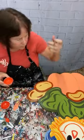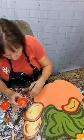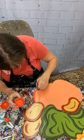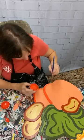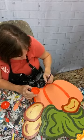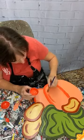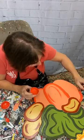Okay. So I've got this flat tip brush or something that Ashley and I call our shading brush. Technically, I don't think it's called a shading brush, but that's what we call it. And I'm just following the lines of that CNC right now. That's all I'm doing, just following that. Gonna kind of come up here. And I'm gonna go over here.